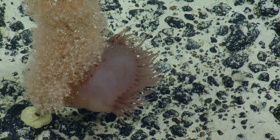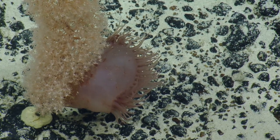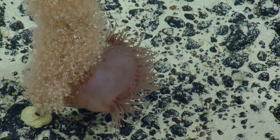Is it possible to get another angle on it? On the anemone? Yeah. Do we need it? Or is there more than one? Well, I just want to see if there's a corollary happening. Can you zoom out, Dave?